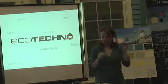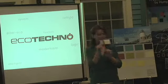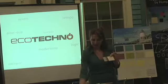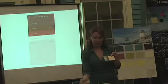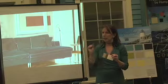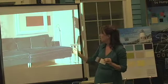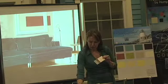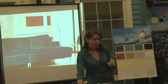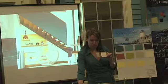EcoTechno for the guys out there. We have a very nice palette. That gray, very important. Very pretty. Mixed with the true green and red. It's all about being a minimalist, and everything is very much about function, very straight lines, where the vintage was very rounded, very soft. This is very hard lines. Beautiful palette for a guy. I mean, women can use this palette too, but it feels much more masculine.